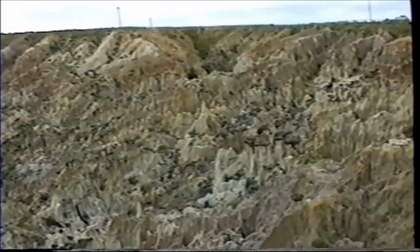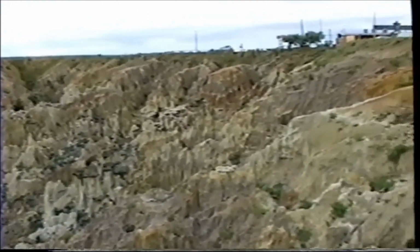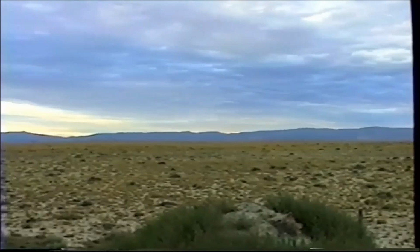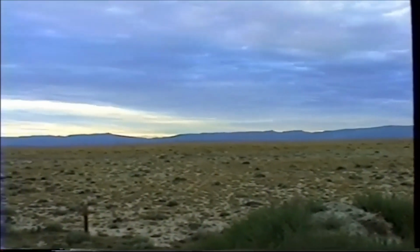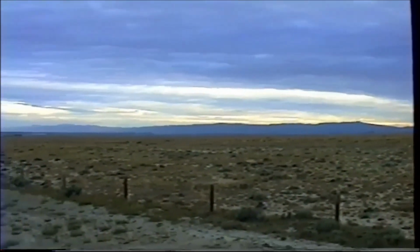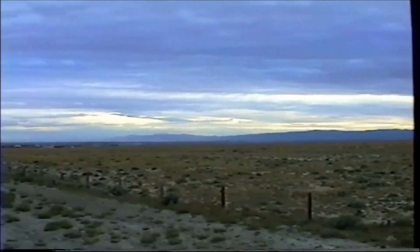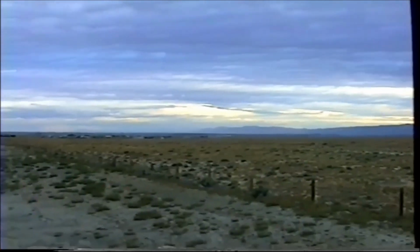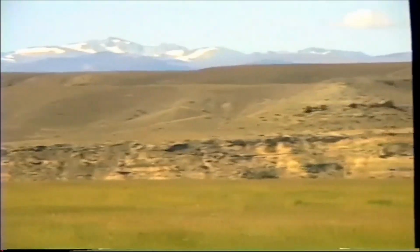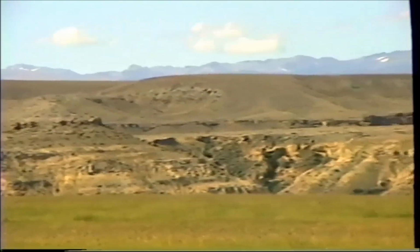Bits and pieces reminded me of Bryce National Park. I've never been there, but I've seen many pictures and many videos. But early one morning, we finally saw the Rocky Mountain Range off in the distance. We were on our way to the Grand Tetons in Wyoming, and then after that, we were going to go to Yellowstone. And then after that, we were going to head up to Glacier National Park. And then after that, we were going to go up into Canada to Waterton Lakes Park.